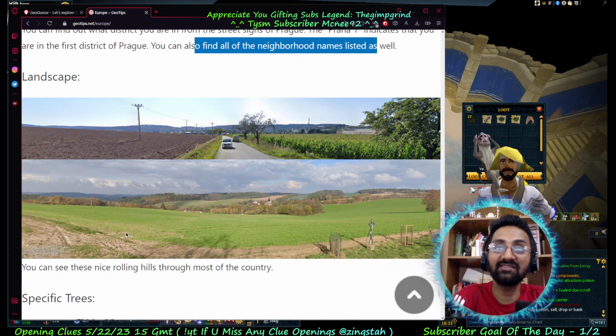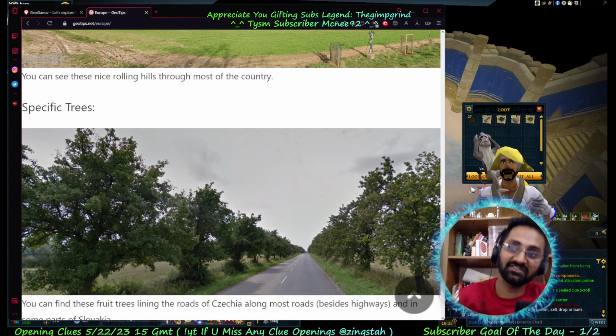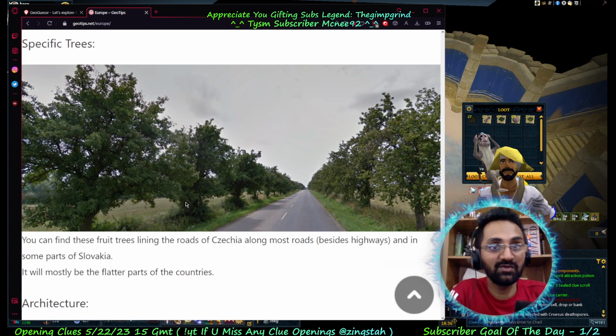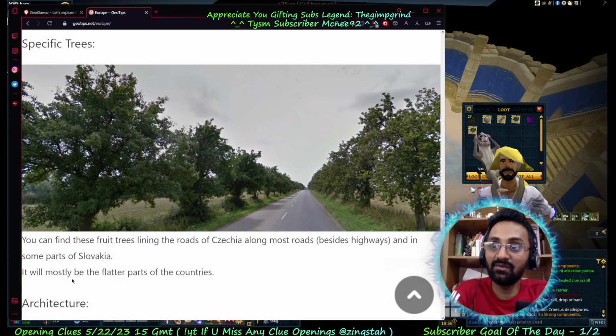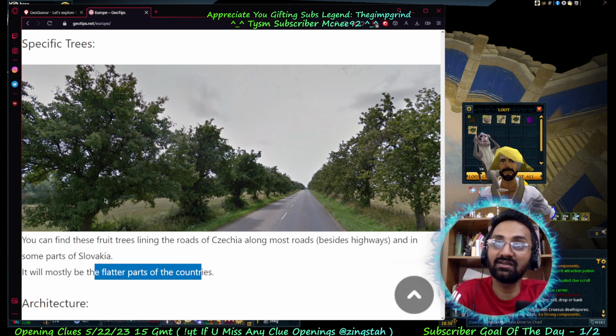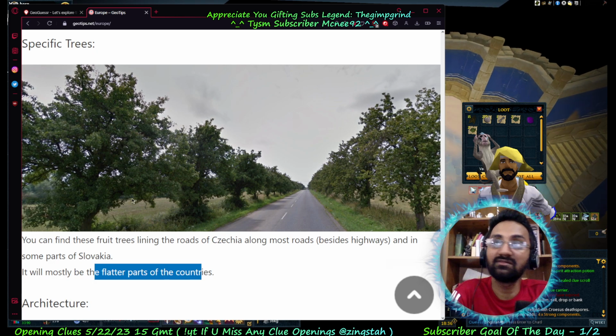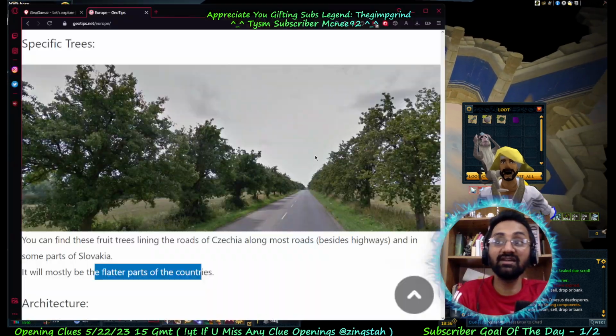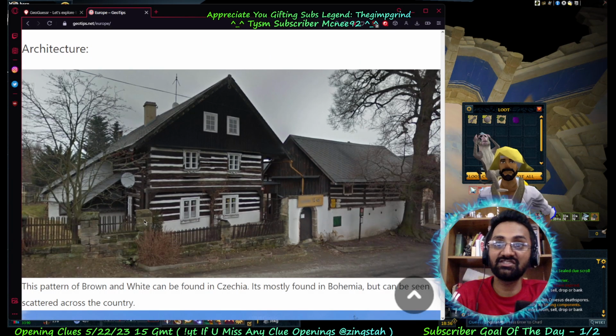Okay. Landscapes. Nice rolling hills throughout the country. Okay. Specific trees. Oh, they have specific trees. You can find these fruit trees lining the roads of Czechia, among most roads besides highways, and in parts of Slovakia. Okay, so it will mostly be the flatter parts of the country. So, Slovakia or Czechia.